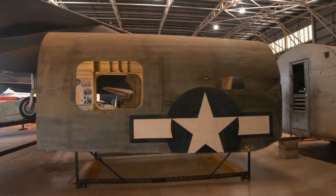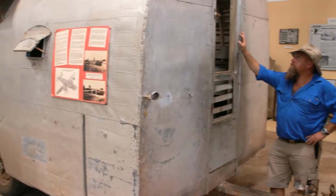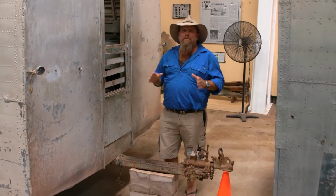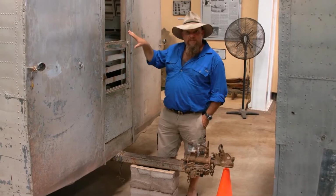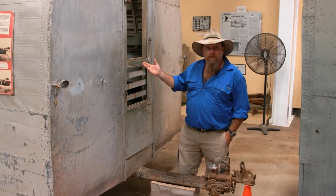There's an old bomber in there from World War II that someone sort of looked at after the war and said, what can I use that for? So what we've got here is a state-of-the-art caravan post-World War II. Nothing got wasted back in those days. They've got half an aeroplane after the war, turned it into a caravan, and then the family went on holidays.